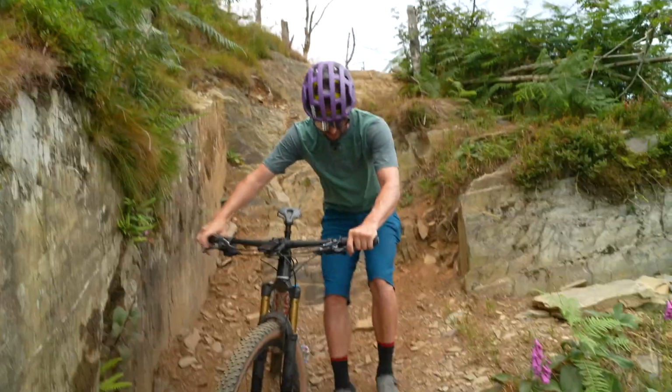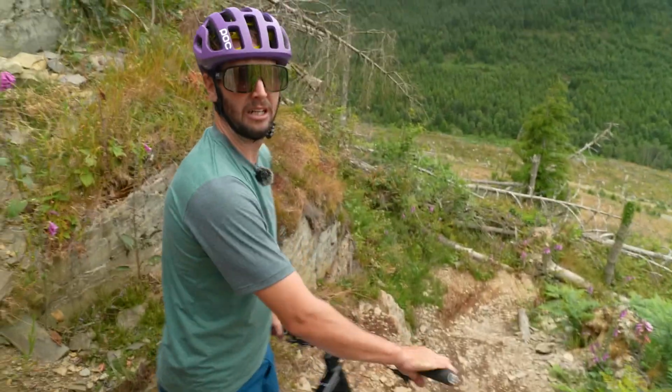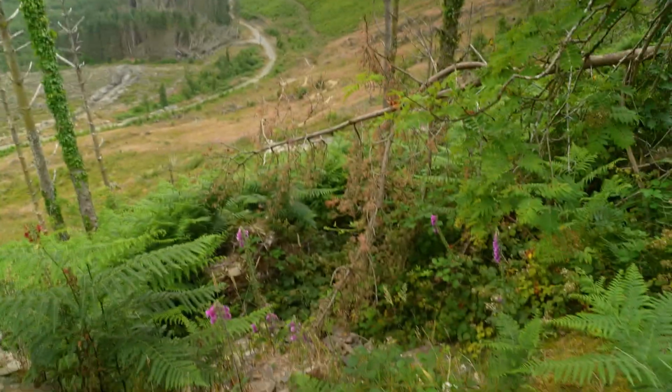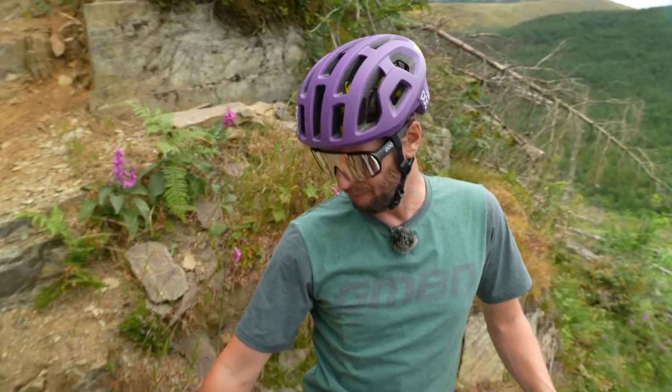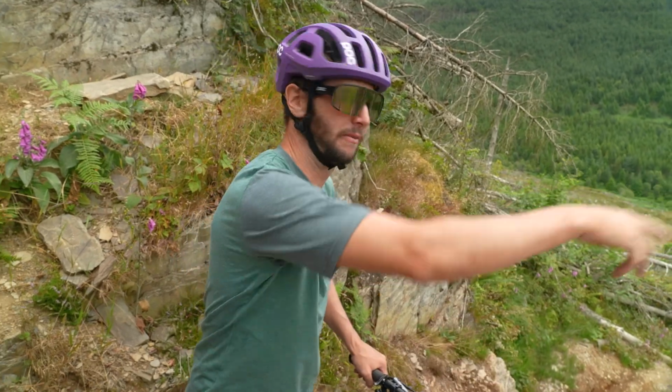And then this is it, and then you would come into here at warp factor 1 billion and skid into here. No, you're right, I'd be shot off over there. I'd come into here at warp factor a billion, not slow down, fly off this berm, and you'd pick me up from the slab down there.